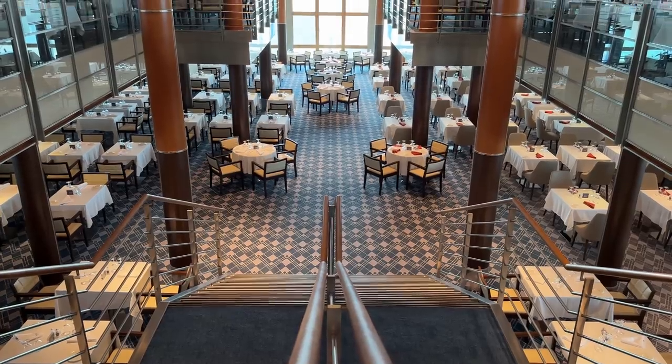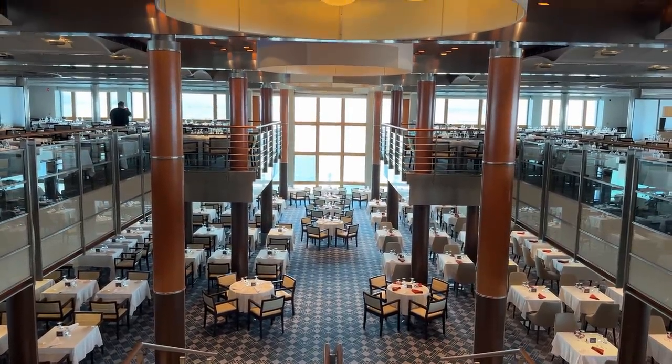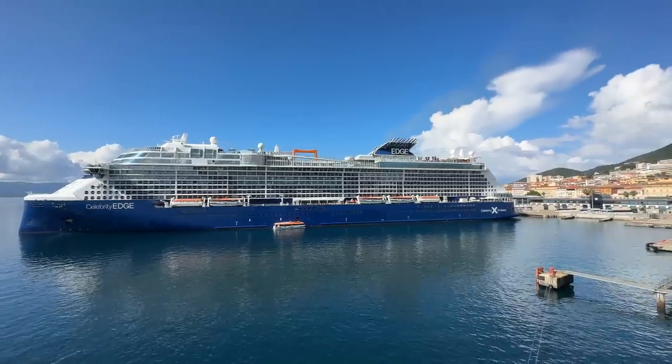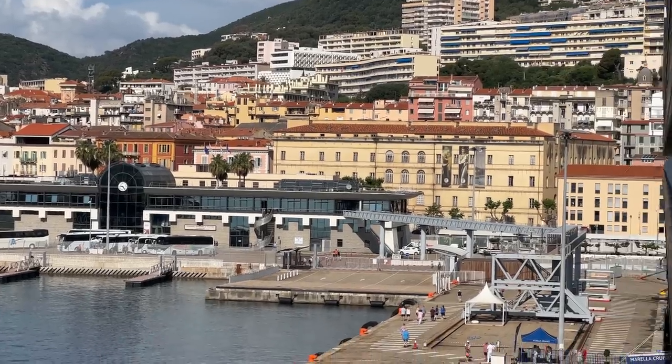We're on the inaugural cruise of Marella Voyager and today is the third day of the cruise and we are docked in Ajaccio, which is in Corsica, which is a little French island in the middle of the Mediterranean.